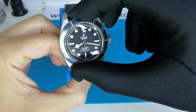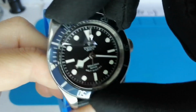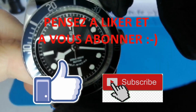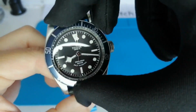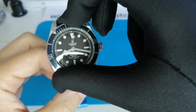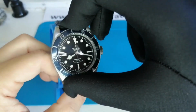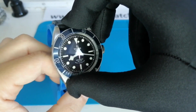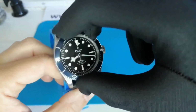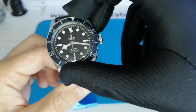To continue, we find a unidirectional bezel with 60 clicks. Hear the sound. So it's a very clean sound. The insert is bluish, but almost black, depending on the lighting. It ranges from a fairly light petrol blue to an almost black shade, so very, very beautiful. I really like this insert.